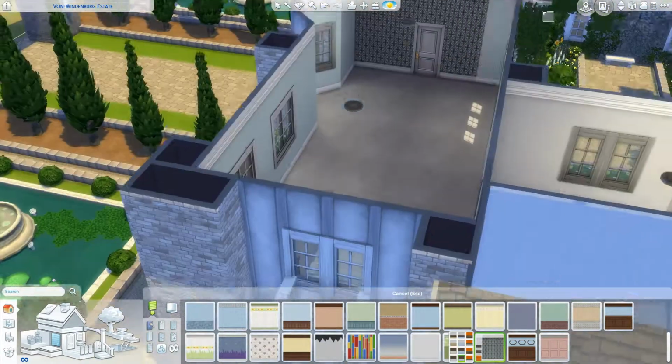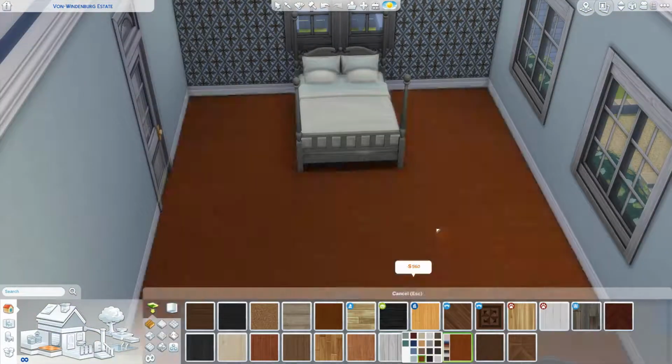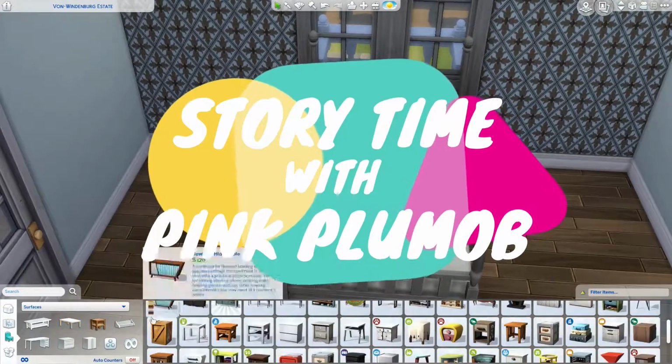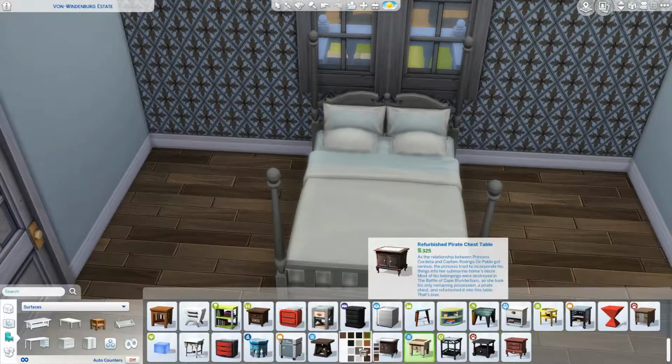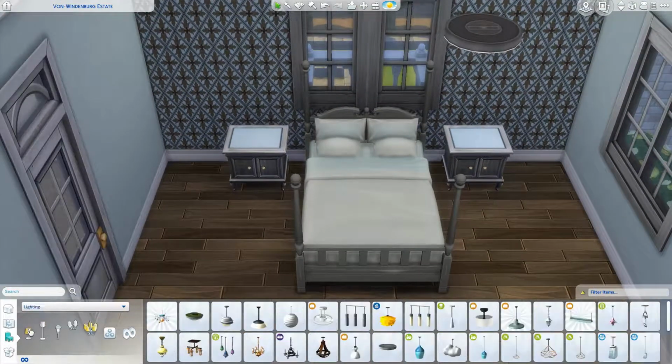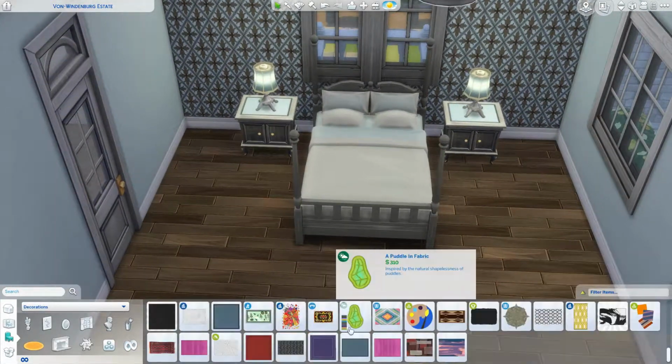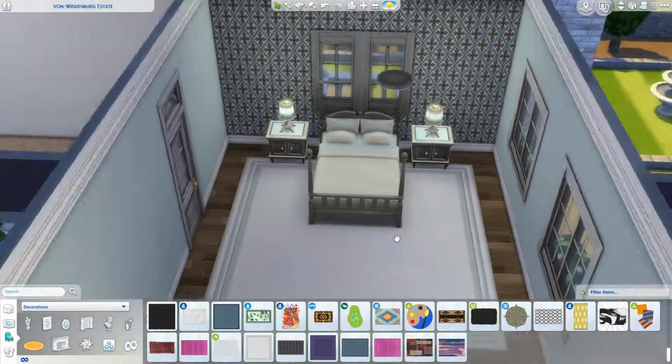I thought it'd be a good idea to share some stories with you guys as well, so you can get to know me a little bit better and I can get to know you. Like, I'm all up for story time. So, story time with Pink Blumbob. Here we go. The first story I'm going to talk about is when I was very drunk when I was 18 years old. I am now 25 years old and I barely go out anymore because I can't deal with hangovers. I'm a bit of a wimp.